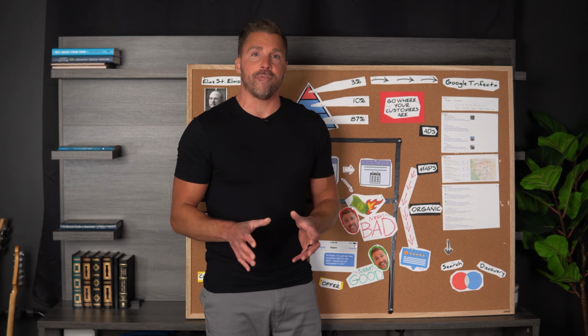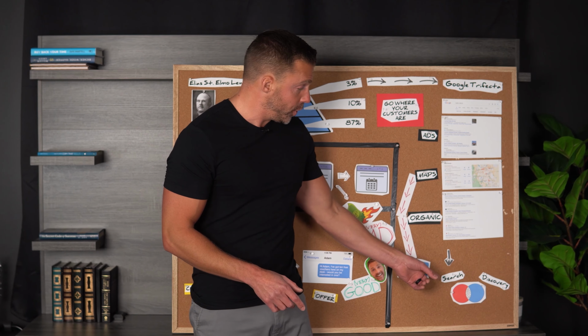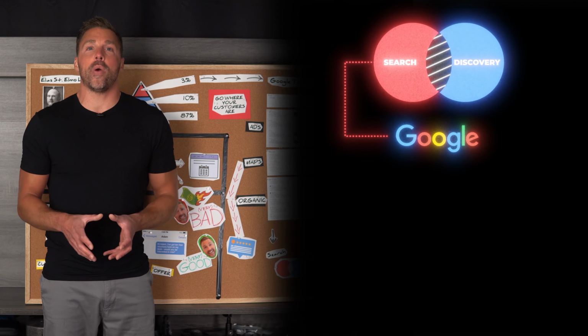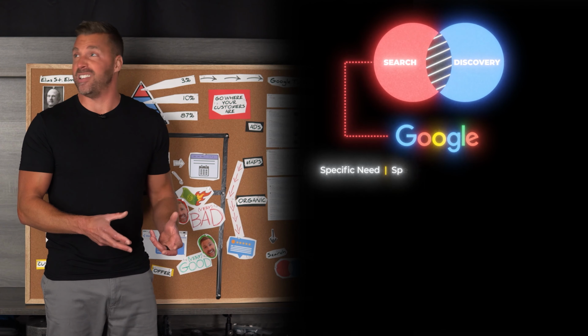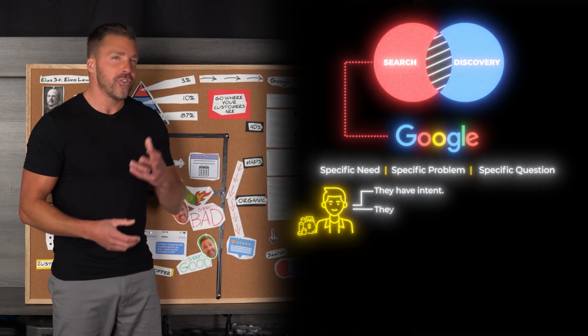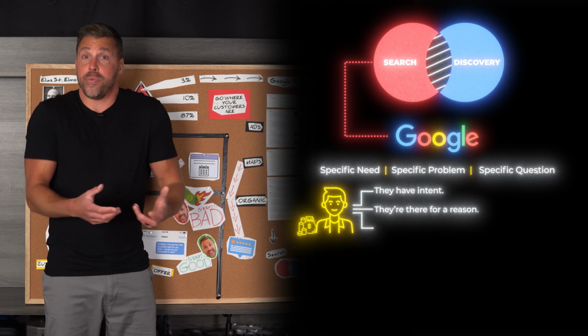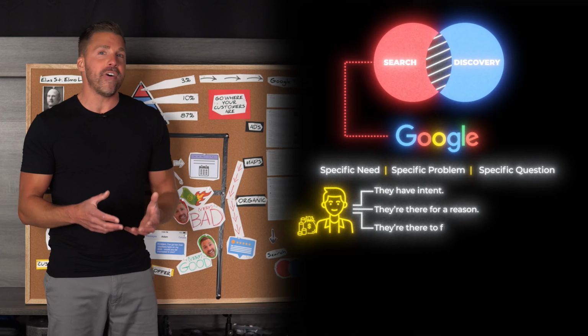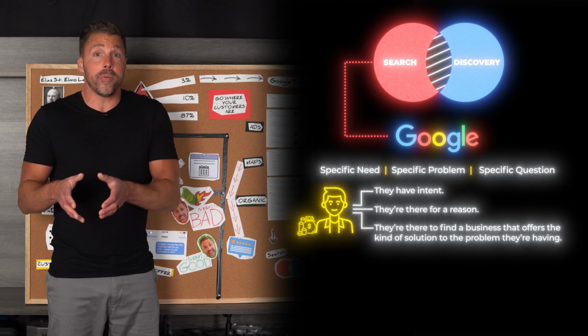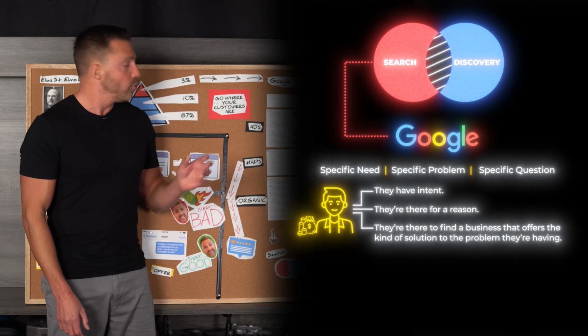But it gets even better. You see, I like to group different online platforms into two different categories: search and discovery. With a search-based platform like Google, a user is showing up to the platform with a specific need, specific problem, specific question in mind. In other words, they have intent. They're there for a reason. And in the case of the people that you're trying to attract, they're there to find a business that offers the kind of solution to the problem that they're having.